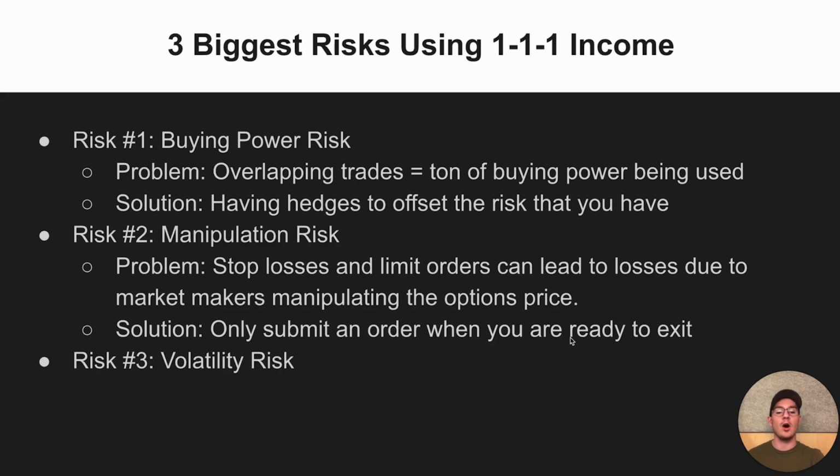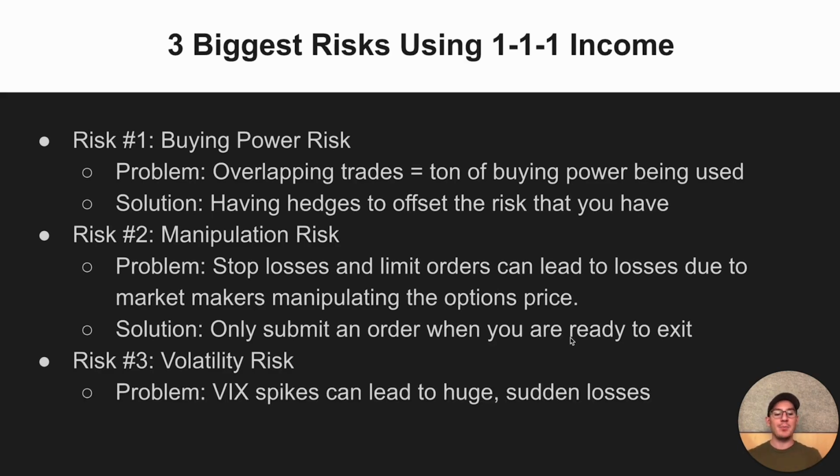This also applies to all option sellers. If VIX spikes, it can lead to huge and sudden losses. And so VIX stands for the volatility index. So if the volatility in the market, the risk of the market goes up, then we could be losing money. And so how do we solve this?